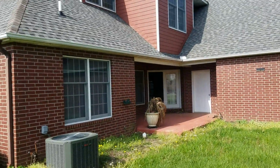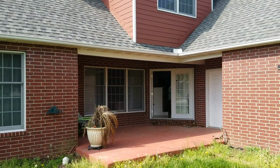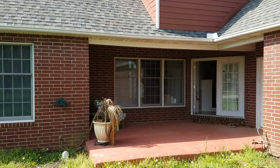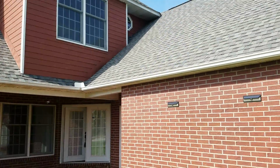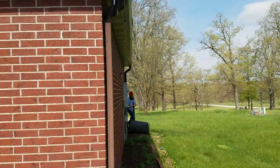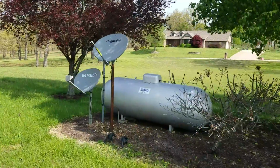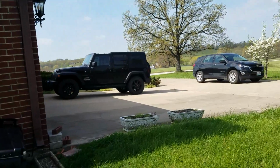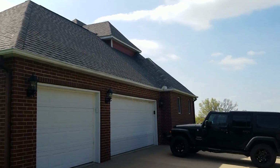Little patio area. There's the back door leading into the office area. And then that triple window is in the back of the living room, master bed, garage here. JR's room, top of the stairs. Three car garage.